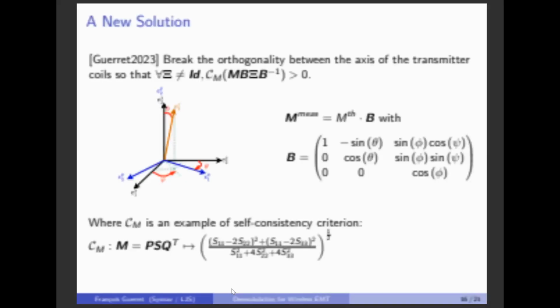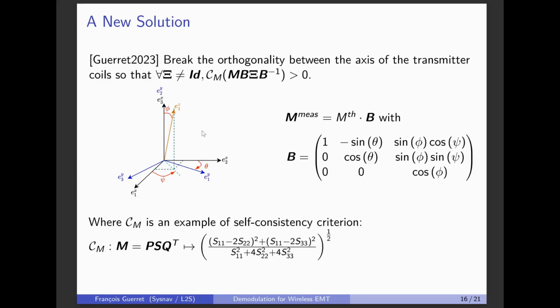So we have to break the symmetry, and that's what is proposed in the presented paper. The idea is to break the orthogonality between the axes of the transmitter, so at an angle, in order to add non-orthogonalities. We are going to calibrate this non-orthogonality, and then apply the correction of its impact on the 4 candidate matrices. And what we hope is that the only corrected matrices which will be valid magnetic matrices will be the right one, and the other ones will not be valid matrices.